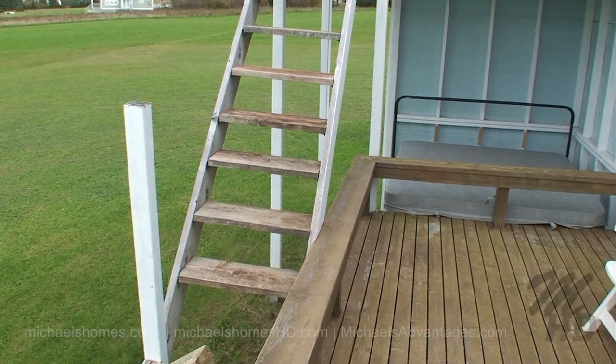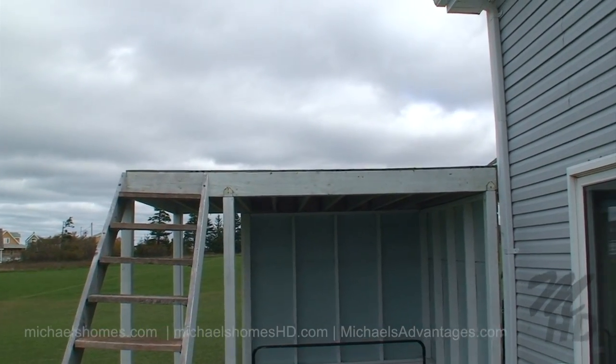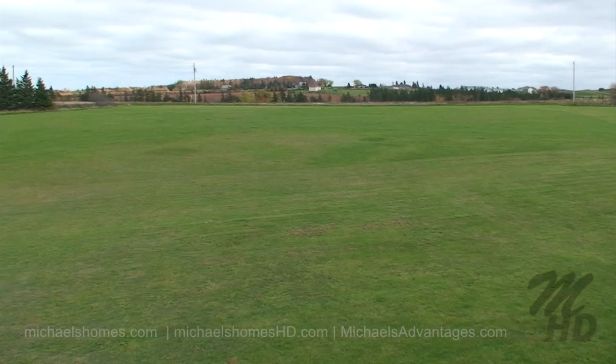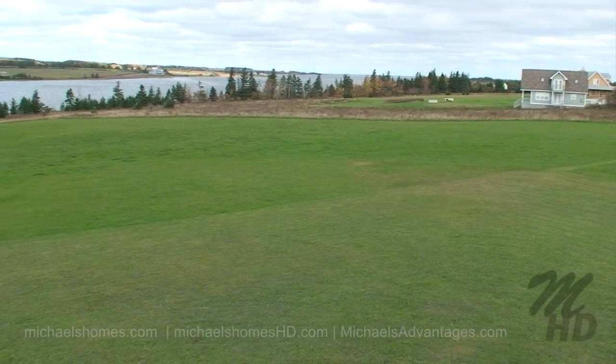Looks like we have another deck up here. I don't know if they're beginning construction. We'll go up there and see if we can't fall off and break a leg. I'm not really sure what this upper level's for, but it does give you some even more exceptional views.